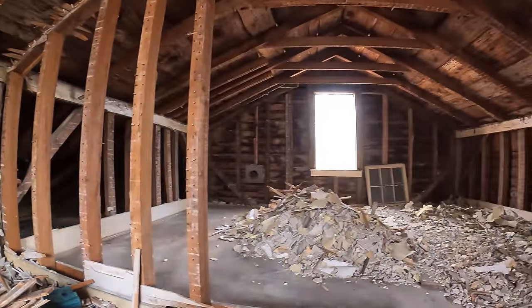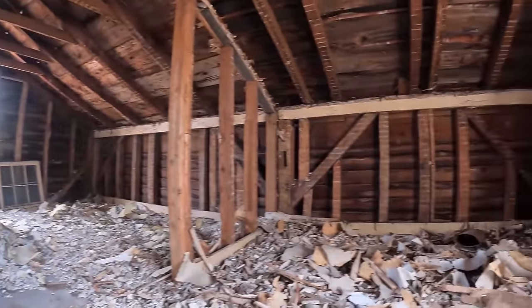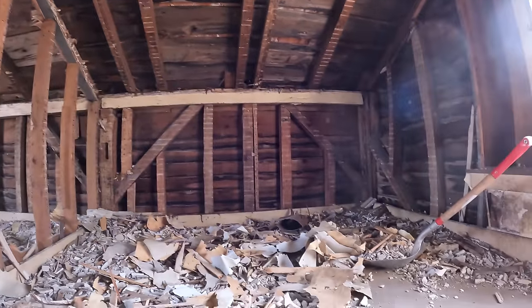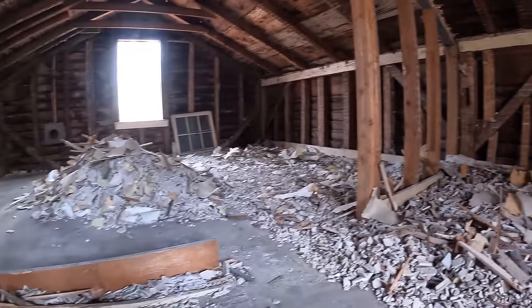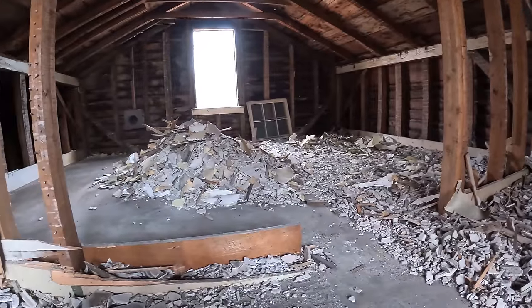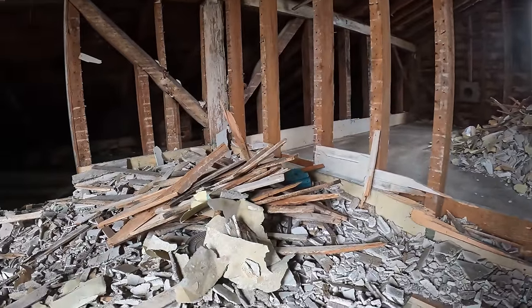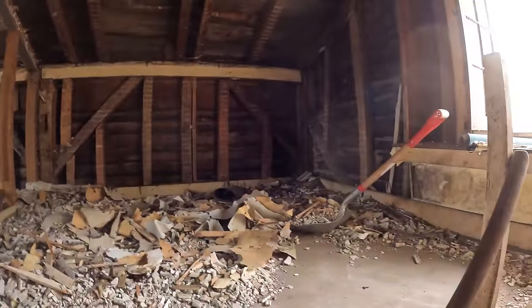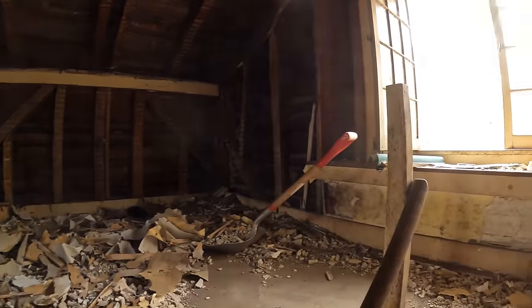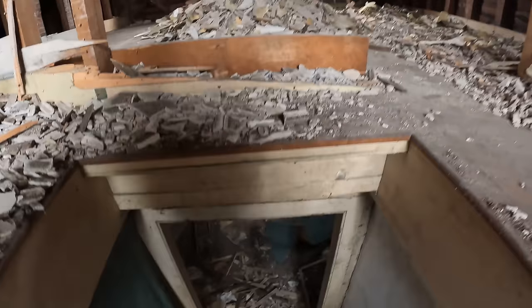Okay, for now, the upstairs is completely demoed. My plan is to slowly take out this plaster and put it in my regular dumpster. I can fill it up as full as I want, and they charge the same no matter what I put in it. And that'll be the best way to get rid of this. And then for now, I'm gonna go out and work on the outside.